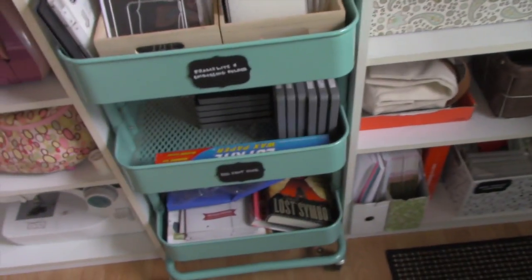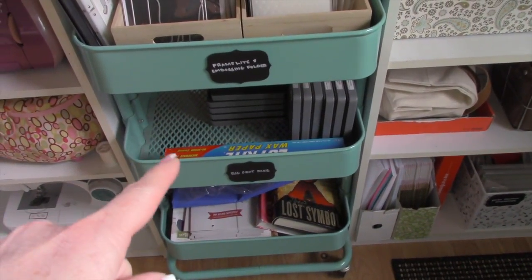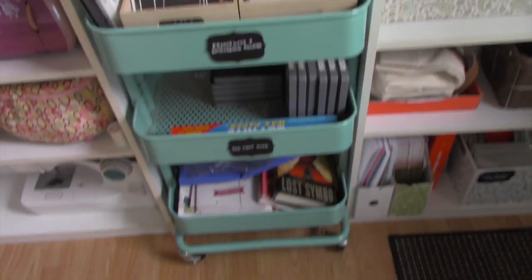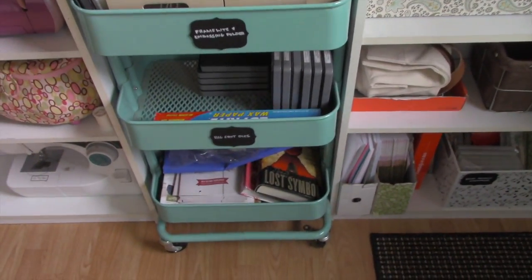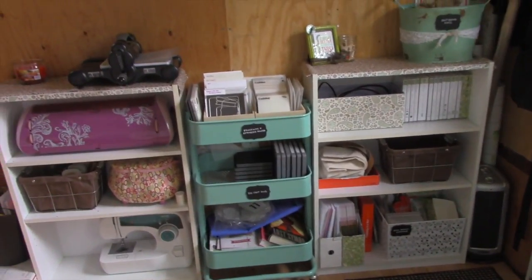And we don't carry these anymore, but some of these, like my top note die, there's just certain things that I don't want to get rid of. So I have that. And then I have some wax paper down there, and then so that's still Big Shot stuff. The very bottom right there is just stuff I need to deal with. It's like something I need to take to my kids' school, old catalogs that we don't have anymore, some books I need to return. So that is my kitchen cart that has all of my die stuff in it.